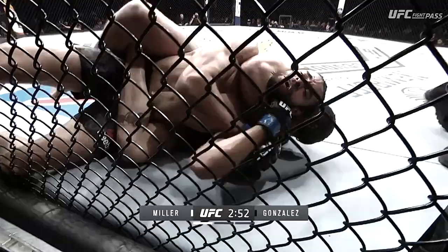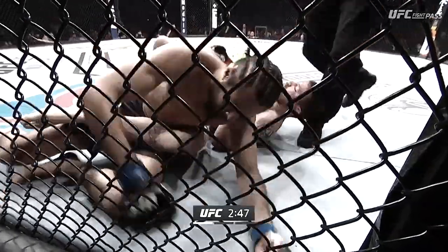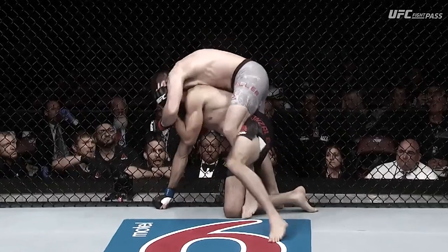Gonzalez wincing, Jim Miller trying to light up this Florida crowd. He might go to his gun. There's the tap! Jim Miller gets it done in front of the kids! Wow! Very nice.